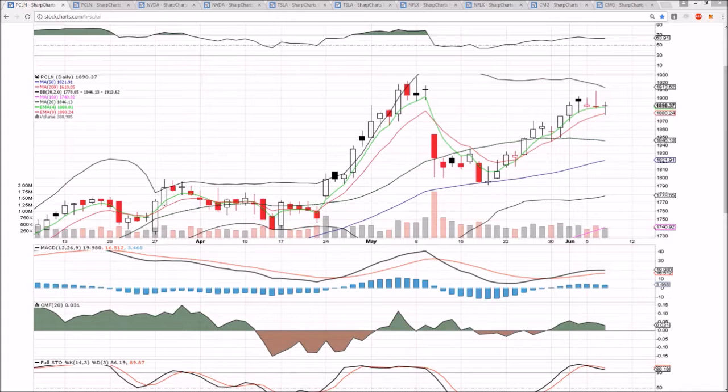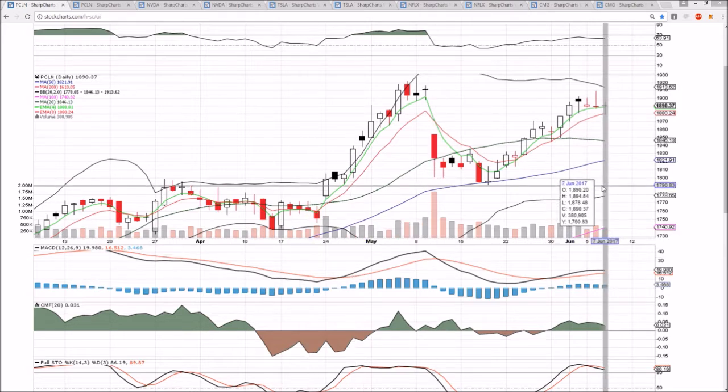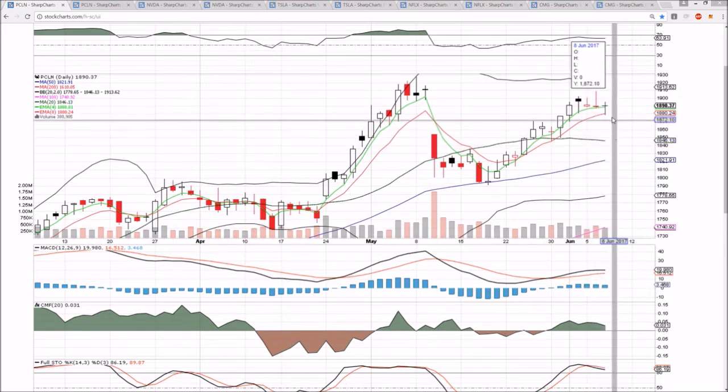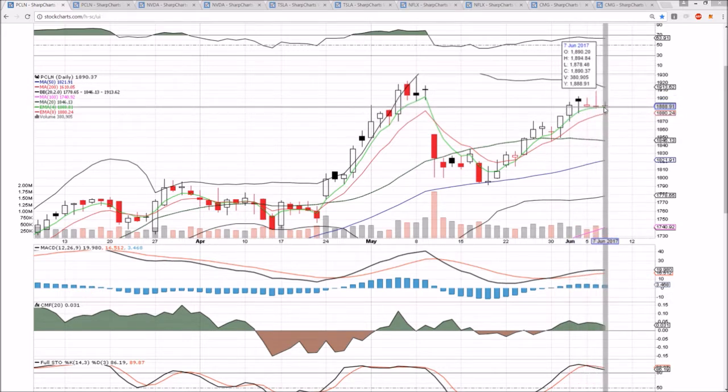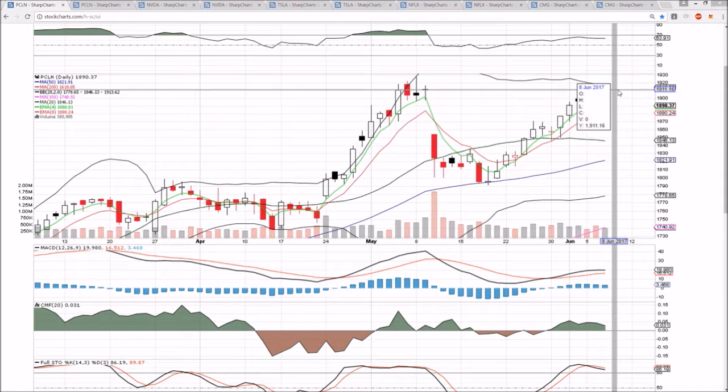Checking in on PCLN, NVDA, TSLA, NFLX, CMG, daily and weekly time frame. PCLN following SPY to a T, and we're seeing a similar candlestick today. So it's healthy consolidation. A new higher low has been established at 1878. And now the bulls need to see some continuation.